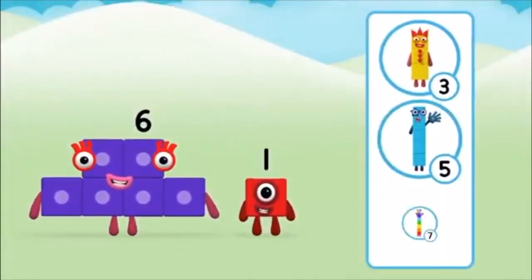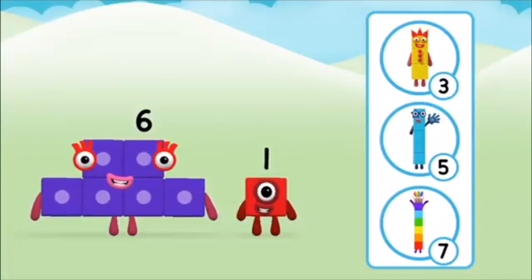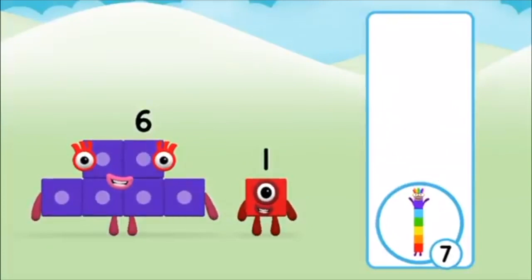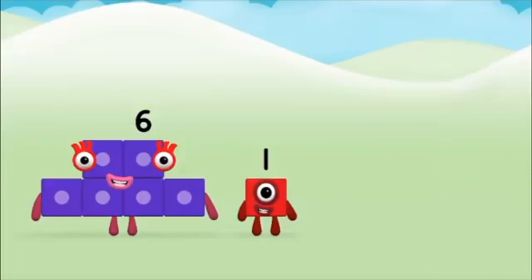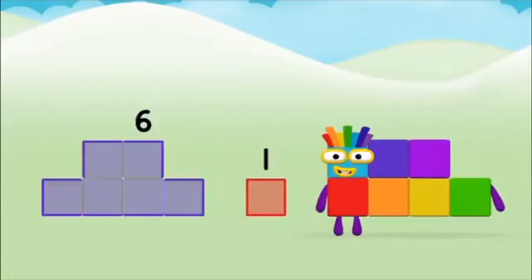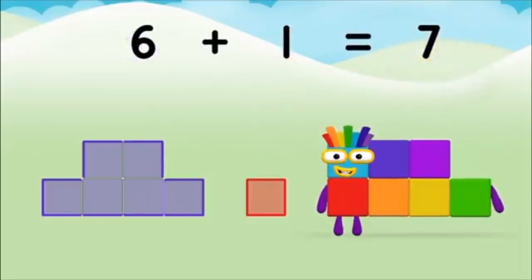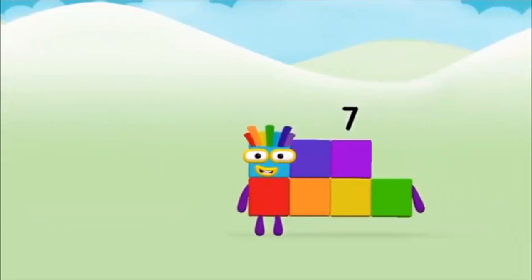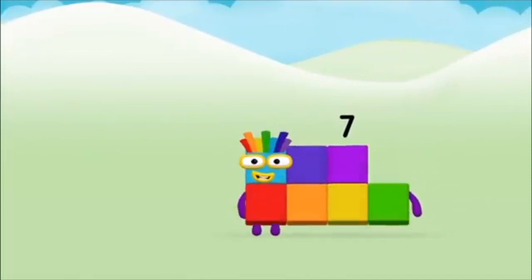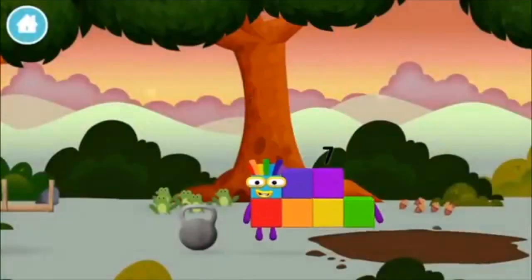Do you know which number block you'll make when you add these two number blocks together? That's the correct answer! Now add the number blocks together. 1 6 plus 1 equals 7! Amazing! You made number block 7! You made a new number block.